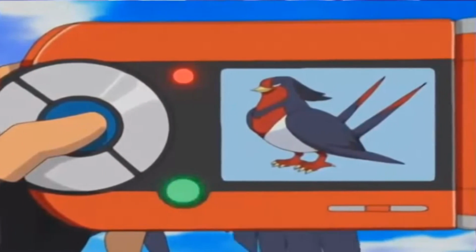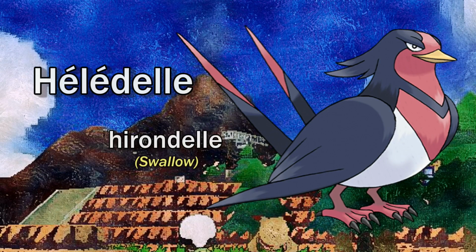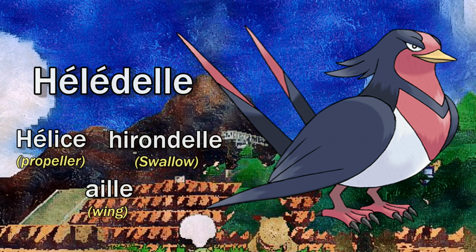French, on the other hand, goes for a bit of a combination of many different words. Again, it has the hirondelle at the end of Elidelle. At the start, taking likely from hélice, the word for propeller, so referring to its flying type again, and aile, wing. So we've already seen today some more focus in French on referring to the type of the Pokemon and the design that it's based upon.